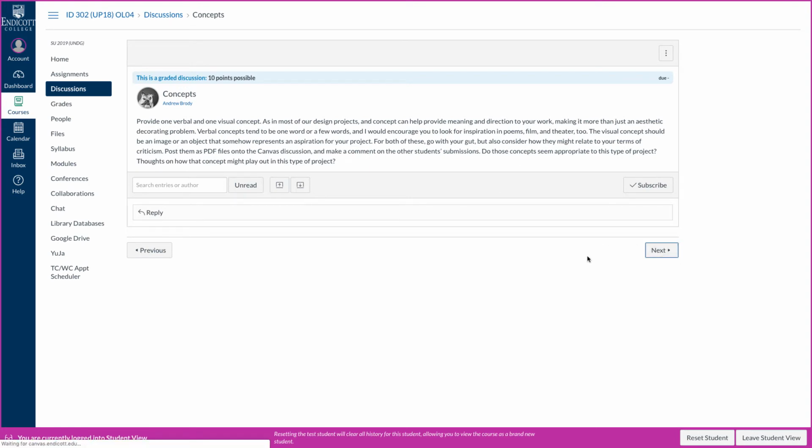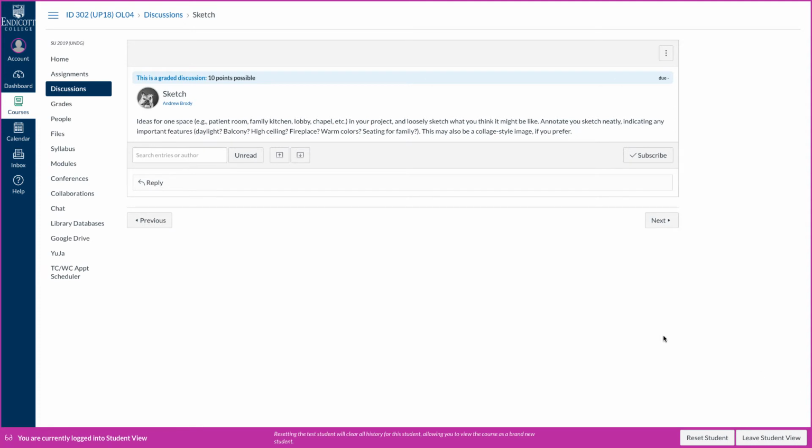Finally, the last piece of the pre-design warm-up is the sketch that I'd like you to do. Just one room. You can pick any space in the project that's a programmed space, even the healing garden. These can be hand-drawn. You can whip them up on the computer, and you can even do a collage-style image if you prefer. I'll put up a couple of examples here in this module so that you can see what I'm thinking about.